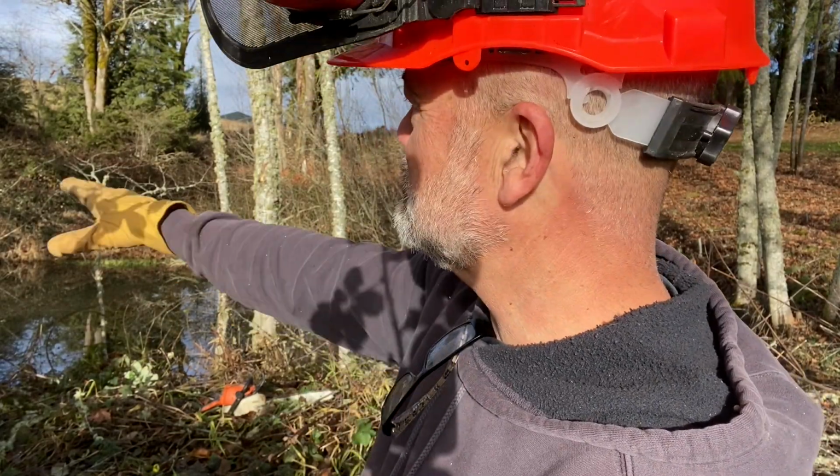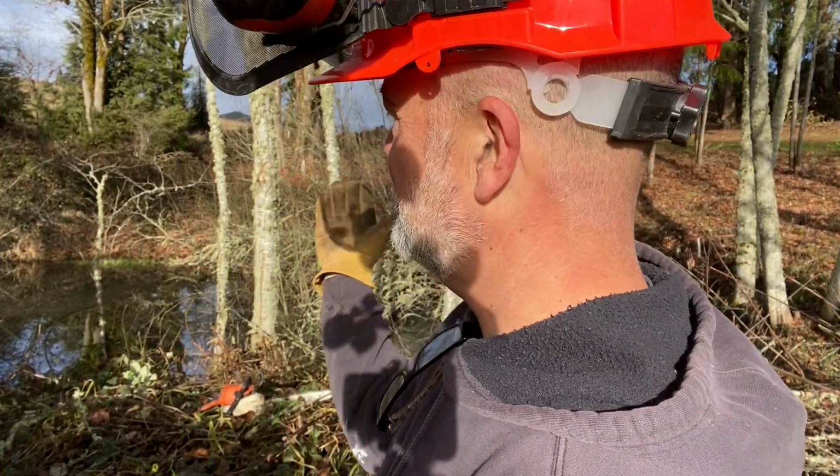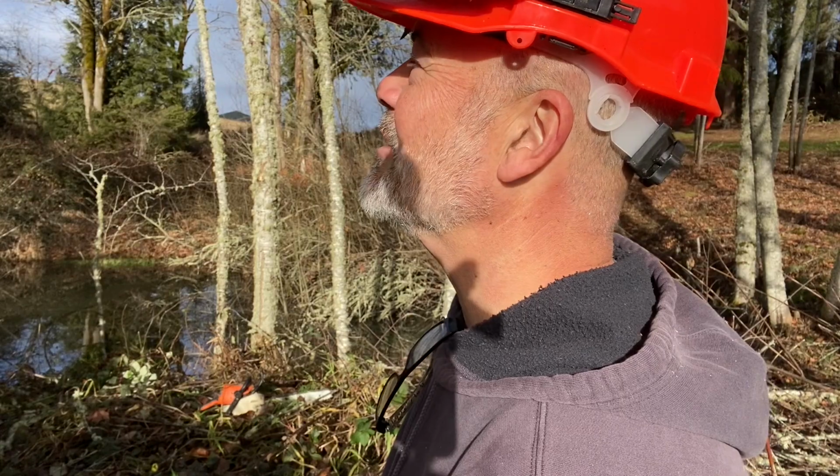I'm just trying to clear these smaller trees. I'm going to try to leave some of the bigger ones, just clear some of the saplings and smaller trees out of here so that at least we can walk down there without falling in. I did fall in or slide in on one spot already. So anyway, that's the plan. That's what I'm up to.